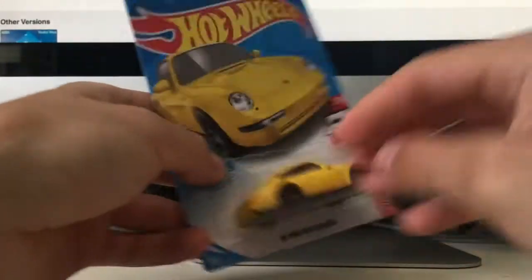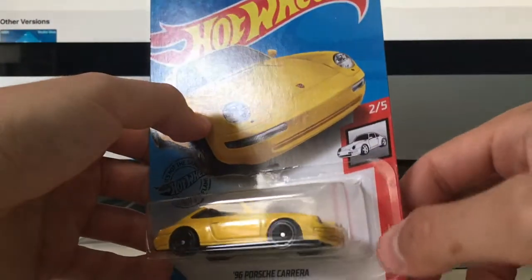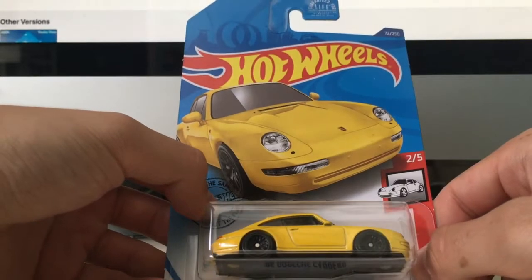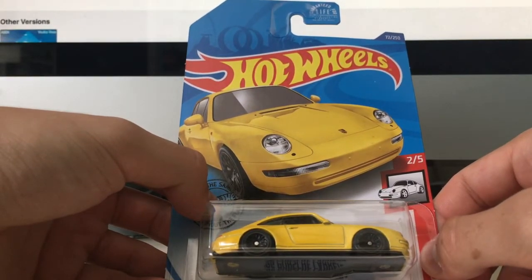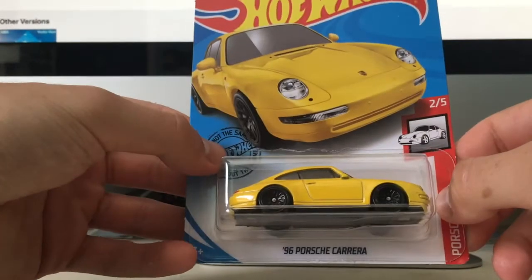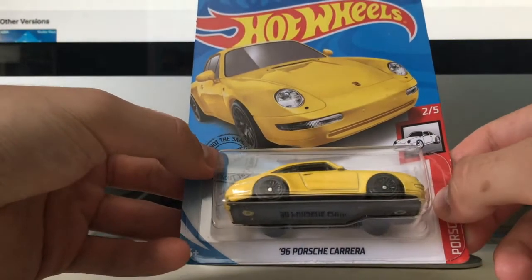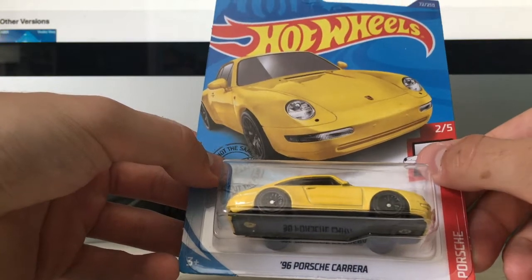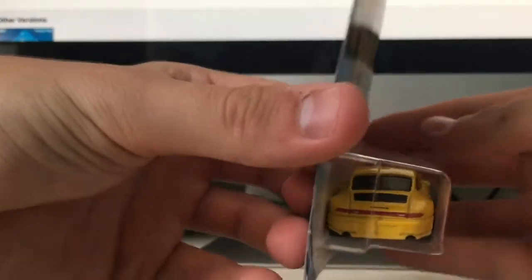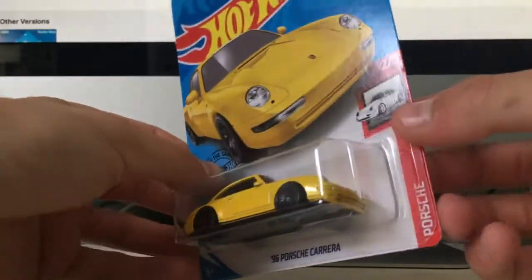This is one of the most sought after 911s ever. People deem this the best generation of Porsche 911 ever, right before the 996 in 1999. Personally, I think they're pretty sweet. They look like a more modern version of the 80s generation. I forgot exactly the 80s generation, but just more rounded and a very pretty car. I've always liked the rear end of these. But yeah, I'm going to be opening this one up.